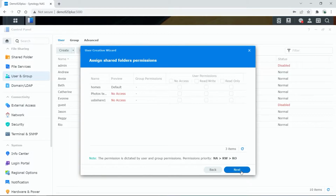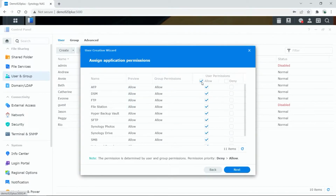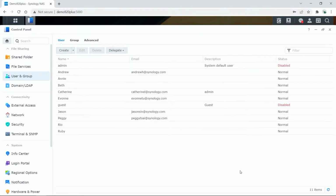Assign folder permissions. Setting user quota. Assign application permissions. And set user speed limits. So after confirming all the settings, hit the Done button. Now you have successfully created a new account.